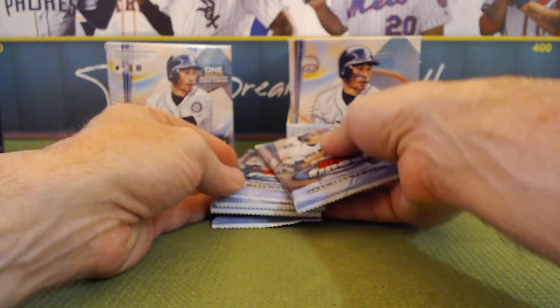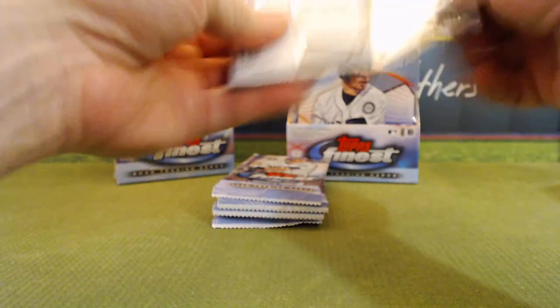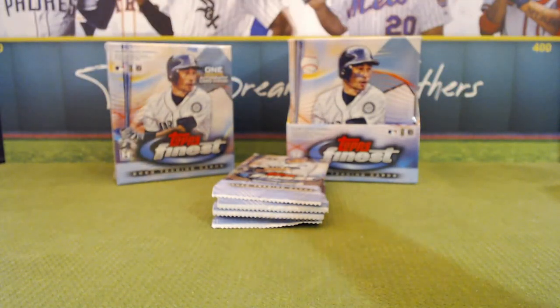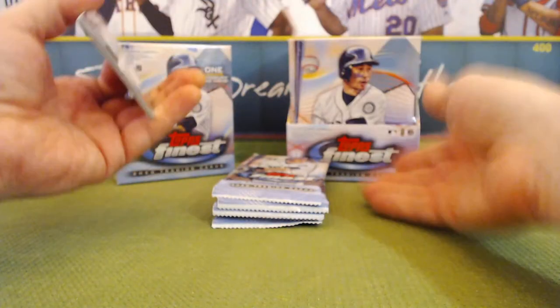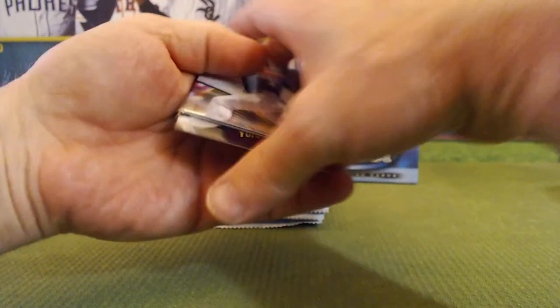Again, I don't know why they kind of had that, excuse the phrase, buzzkill by putting that auto in the very first pack you're going to see. It's kind of deflating. Part of the suspense is not knowing. Make it randomly somewhere in that pile. Adds a little more suspense to it, so.